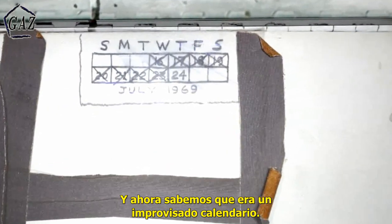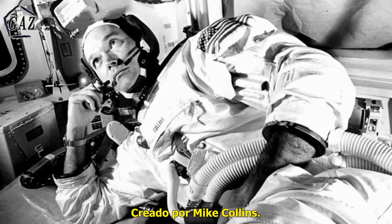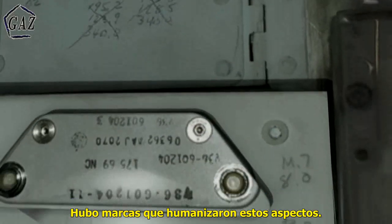There's a small rectangle with X's on it. We now know that that was an improvised calendar that Mike Collins created. There were markings which humanize certain aspects of those things.